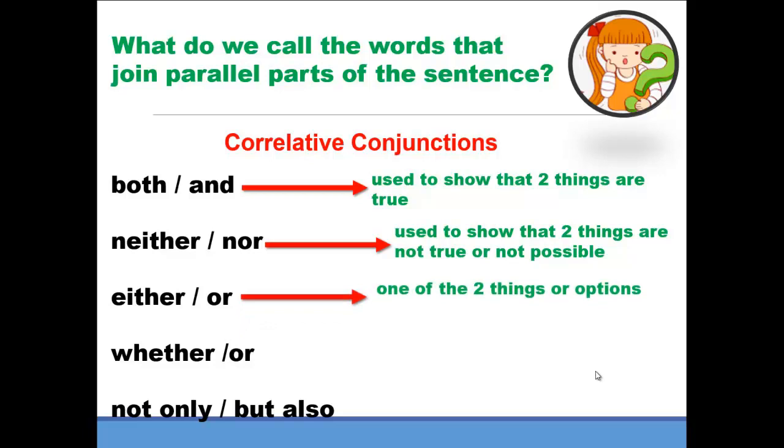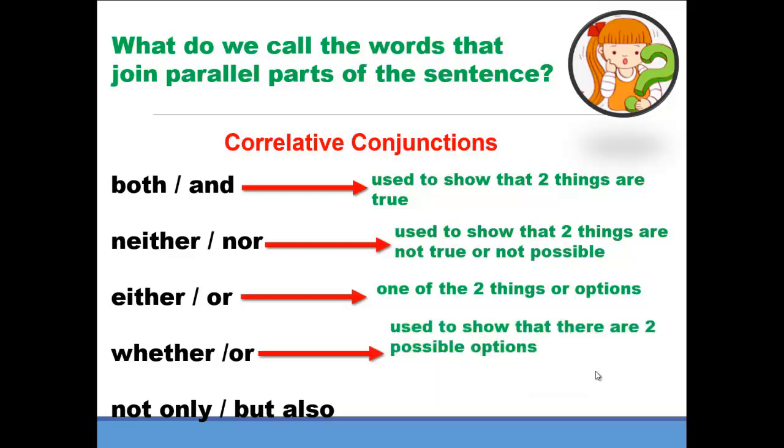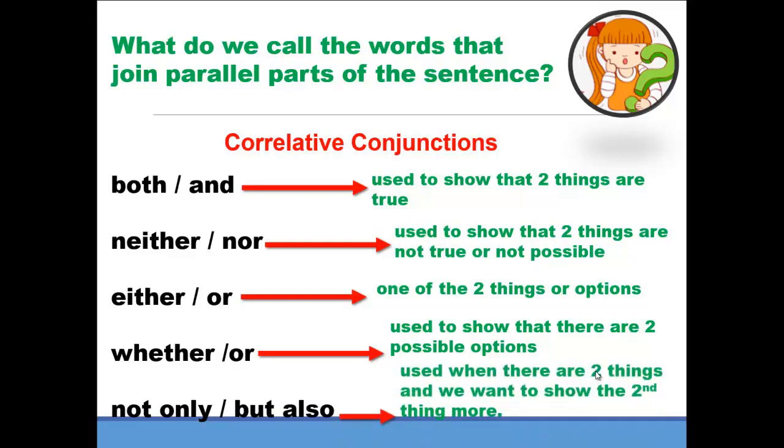The third pair of conjunctions, either or, is used to show that one of the two things is true, or one of the two things could happen, or one of the two options could be possible. The fourth pair, whether or, is used to show that there are two possible options. There are two options that could happen. The last pair, not only but also, is used when there are two things and we want to show the second thing more. He is not only smart but also funny. We want to highlight the second part. He is not only smart but also funny. I want to highlight that he is funny. So it is used when there are two things and we want to show the second thing more.